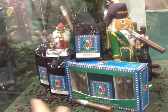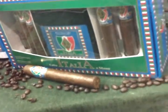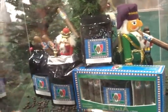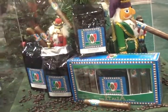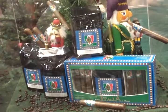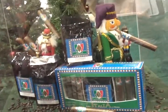You have 6 cigars that are special sized, the ristretto size at 6 by 52. They flank the coffee, which is 10 ounces. The coffee is roasted and put through a process called reverse nitrogen press, so it gets all the oxygen out. Shelf life of the coffee is over a year, so you don't have to worry about it going bad. These are great additions. $49.99 for these 2, which is quite a good deal.